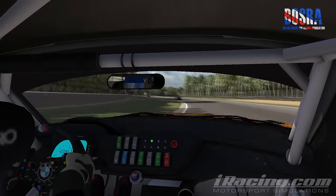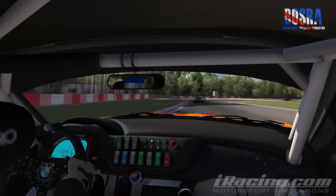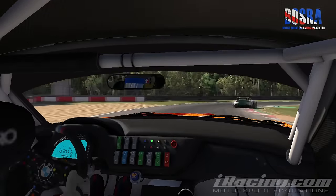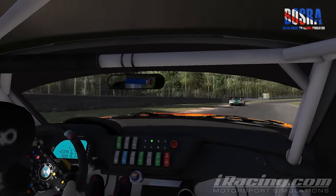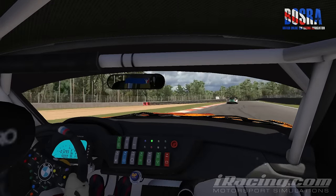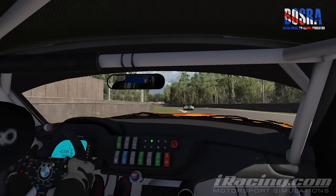Coming up towards turn number 7 now and through another chicane, this time it is a right-left flick. Through here we go, you've got to keep this nice and tight on the way out because it does close up on you. Coming through into the next right-hander, we're then going down another straight towards turn number 8. So it's a nice flowing track here at Zolder.